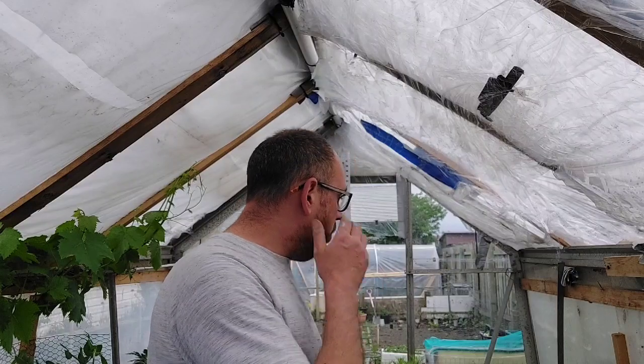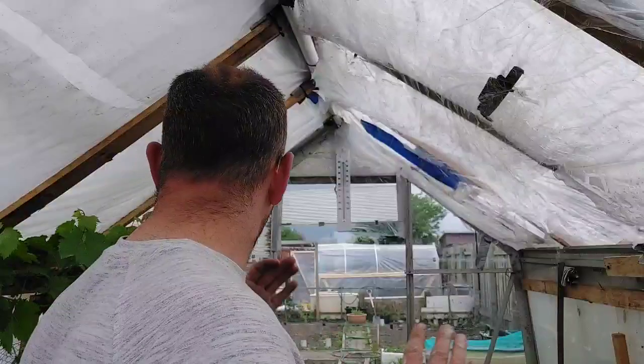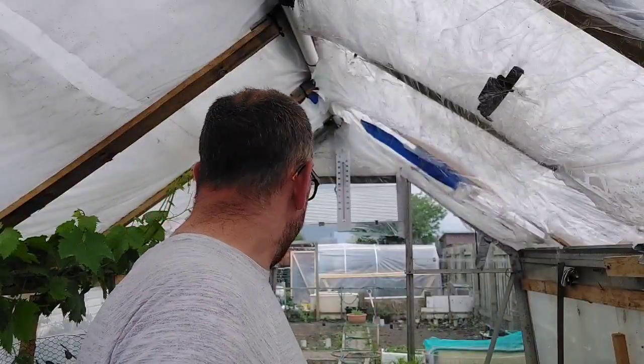The flowers need to start going out. All the sweet corn's coming through nicely. So we've still got tons and tons to do. We've still got loads and loads to do. But like I say, guys, that's it for you for now. I'm going to crack on and do some other jobs, which you'll see next week.